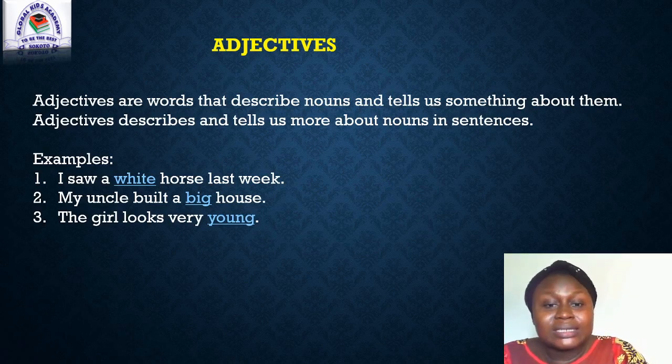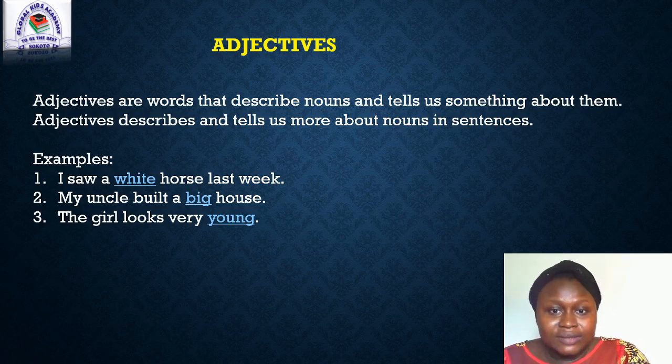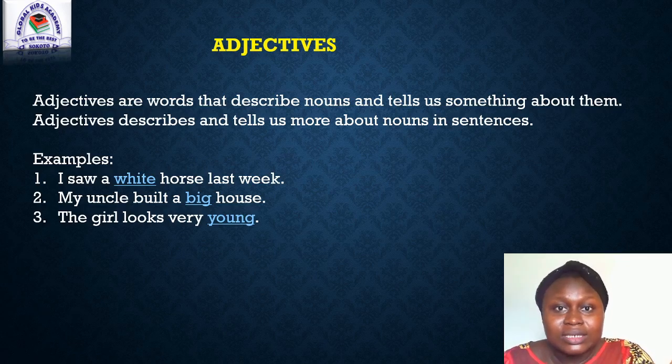Okay, adjectives are words that describe nouns and tell us something about them. Adjectives describe and tell us more about nouns in sentences. An adjective is a part of speech, just the same way a noun is also a part of speech. A noun is the name of a person, animal, place, or thing. I know you're familiar with that.